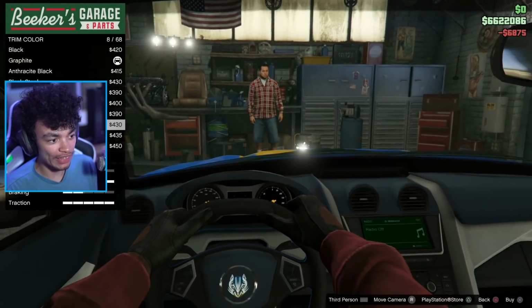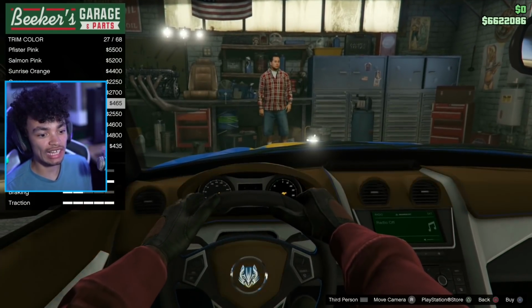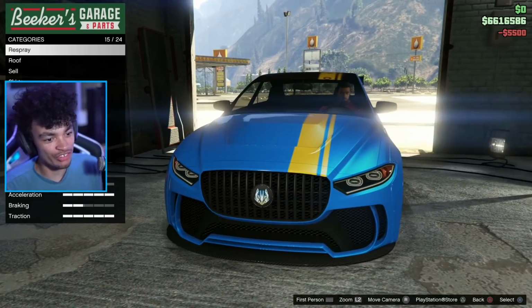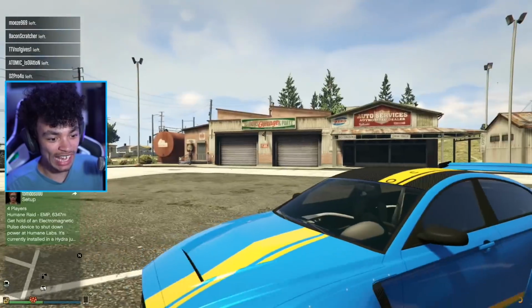Quick trim color on the inside. Do we do a slight blue inside? A slight yellow. Do we have a slight yellow? Can you have a slight yellow? Midnight purple. That's a pretty cool idea. A slight blue. It's more kind of dark. Anyway, take the Jag outside. We're going to have a looky see how she is.